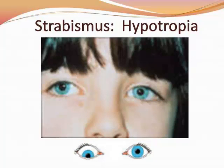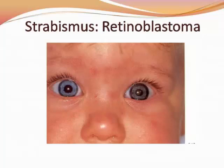Now, what you want to think about is, here is what is different about this child. Now, this child has retinoblastoma, which we're not going to get into per se, because we're not going to treat retinoblastoma. But what do you see that's unusual about this child?